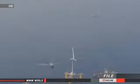Next fiscal year, the central government will add two more turbines at the site. Each of the new rotors will have three times the generating capacity of the current one. The government will use the turbines to assess the possible impact on the local fishing industry.